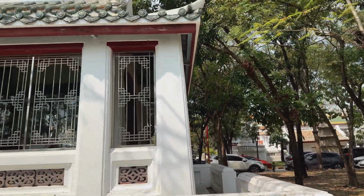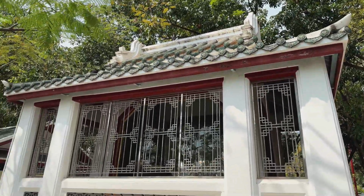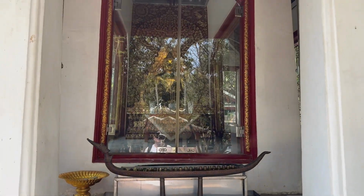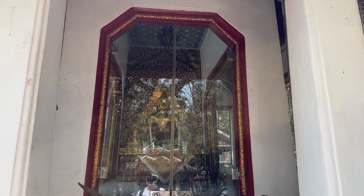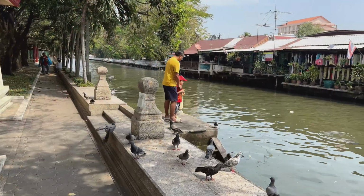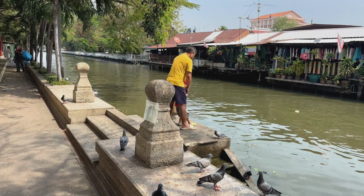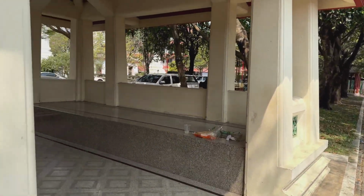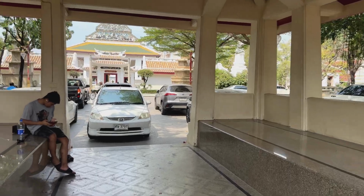They have a little tiny shrine that's built right here on the canal bank. You can see the Buddha that's lit back in there. And people come here and burn the candles and stuff right here. And you got the little boy over here feeding the fish, having a good time. You got pigeons running around. And so here's a little sala so people can sit next to the canal bank.